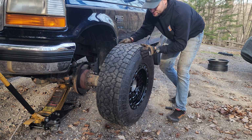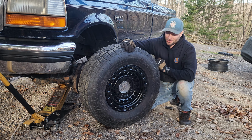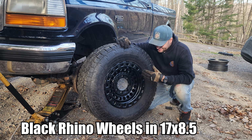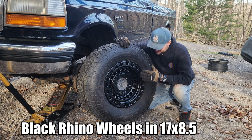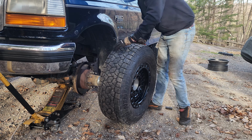On the bright side, this is a great excuse to get a brand new set of wheels, and these things are going to look way better on the truck, so I'm super excited about that. Ate into the budget way more than I would have liked, but I think it was worth it. What do you guys think? Let's see how these fit.